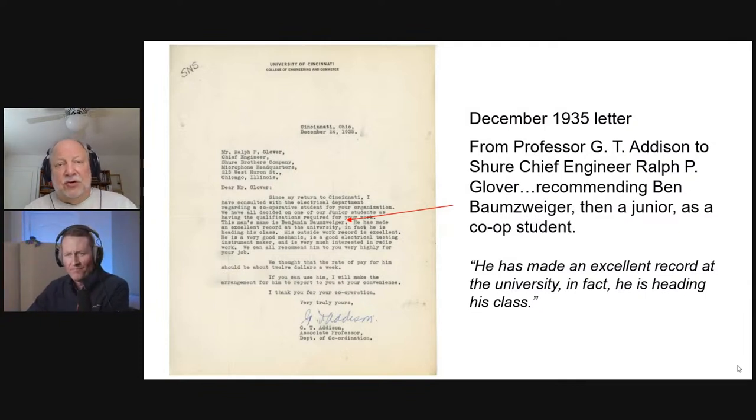At the time, SHURE was looking for co-op students. These were students that would work part-time at SHURE and then go back to the university. And so our chief engineer, named Ralph Glover at the time, had graduated from the University of Cincinnati. He wrote a letter to his professor saying, "You got any bright students down there that might want to be a co-op?" And Professor Addison writes back, he says, "Yes, there's this one, he's a junior named Ben Baumzweiger, and he is heading his class. We think you should look at that person."